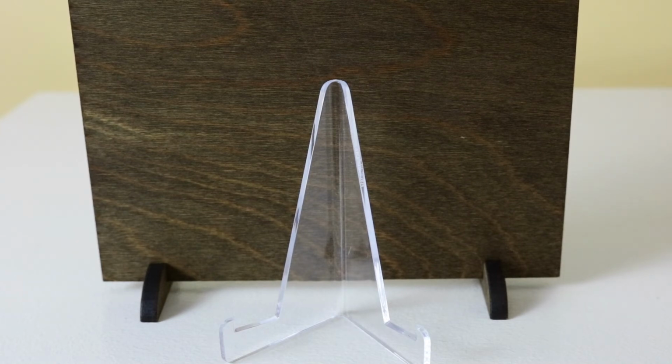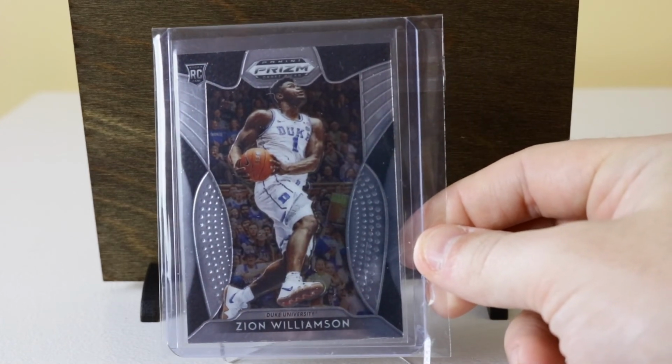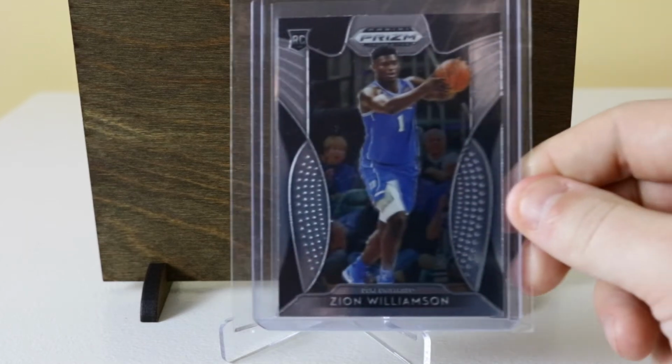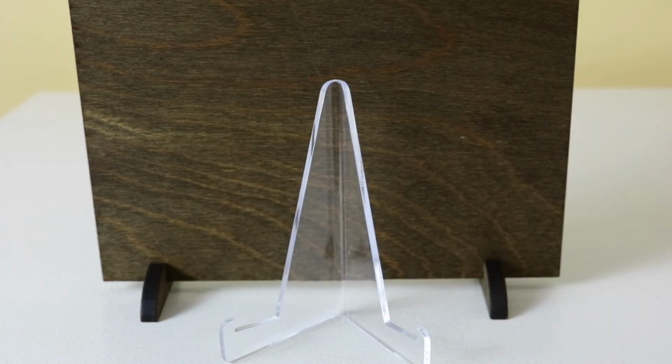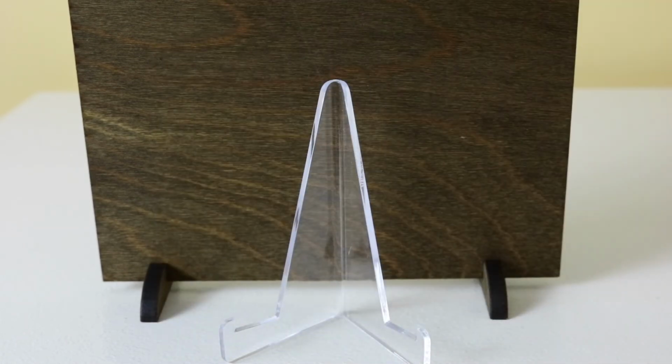So on the Zion hunt, I was 0 for everything. But I did hit some in Draft Picks. So here is Zion in the white jersey. Zion in the blue jersey. I also have this Pink Pulsar Crusade Zion.